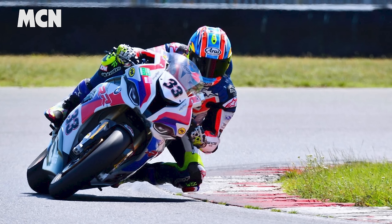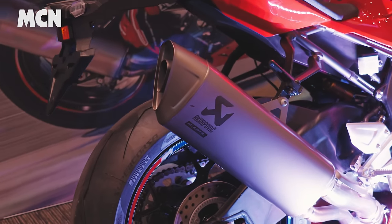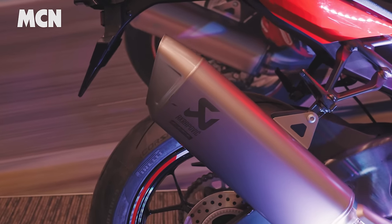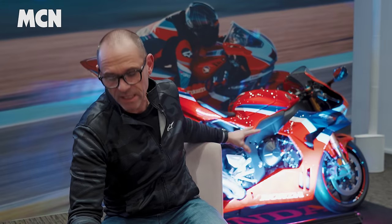So on top of that, we've got a new Akrapovic end can, which is actually huge. It looks like a rolled up carpet, but it's massive. It's a litre bigger, and that's helped the mid-range, but also it's 5 decibels quieter than before. And I know a lot of people have trouble getting Fireblades through noise tests at track days, so that would be good. So loads of work in the engine.